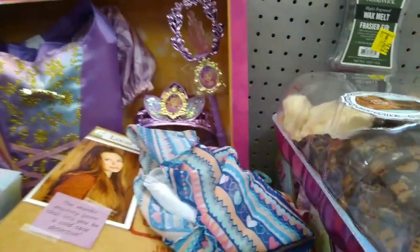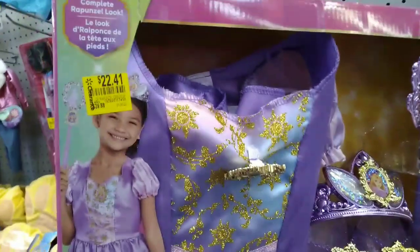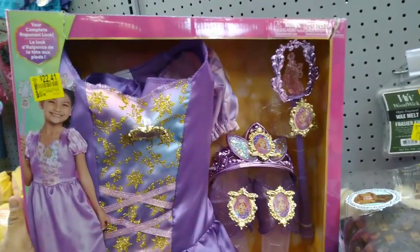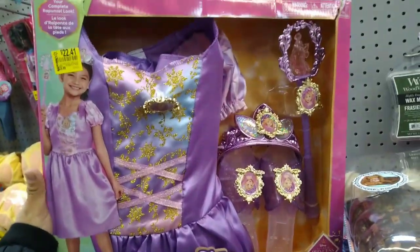I wish they were a little cheaper, but let's show you this one right here. They have this one for $22.41. It was $29.88. It comes with the dress, the tiara, the shoes, and the wand. Super nice. Rapunzel.